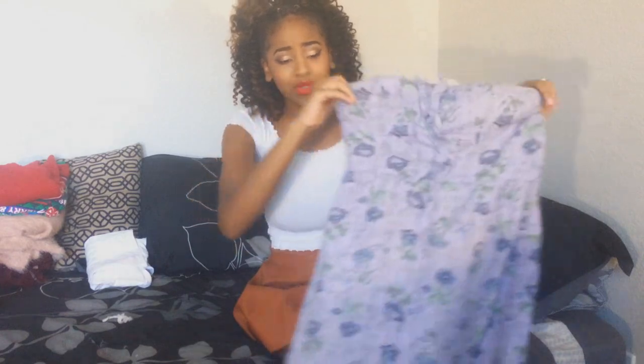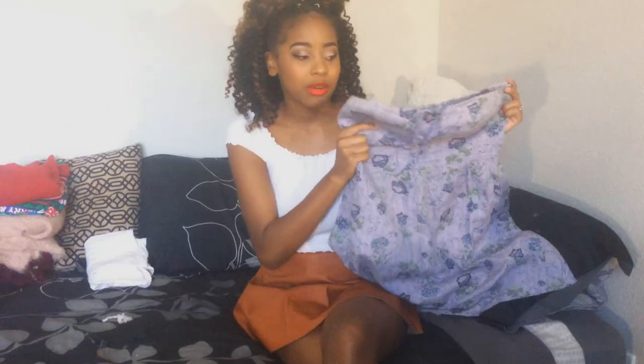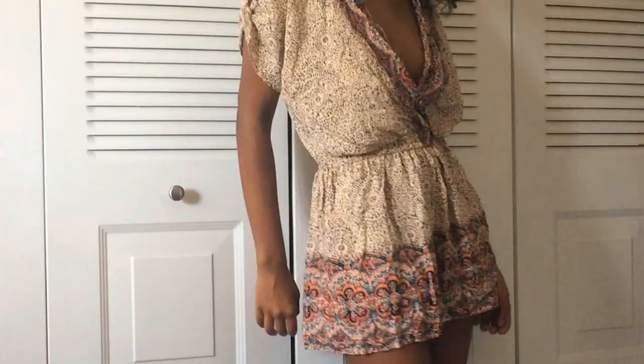The next thing I got is this little strapless dress, and it's really vintage, with prints and stuff, but in this lavender color. I think it's so cute because it's a muted purple lavender, and I like it when the colors are more subtle and not neon colors and stuff. Next I have this little apricot romper, and it's really cute. It has a lot of detail, and I really like the colors in it and how it looks on my skin tone.